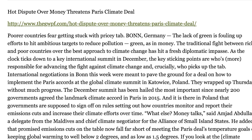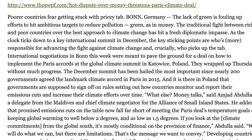Now, they mentioned this 3 times, key international summit in December. Okay. The key sticking points are who's more responsible for advancing the fight against climate change. Crucially, who picks up the tab? And this is where President Trump felt that this was necessary for us to pull out, because the United States is one of the richer countries in the world, if not the richest country in the world.